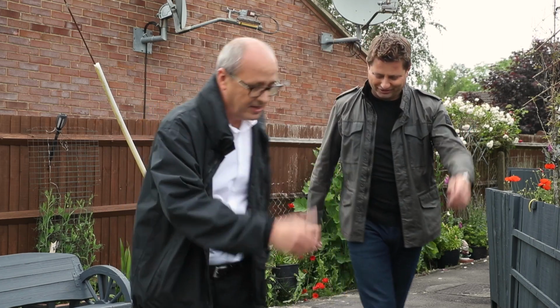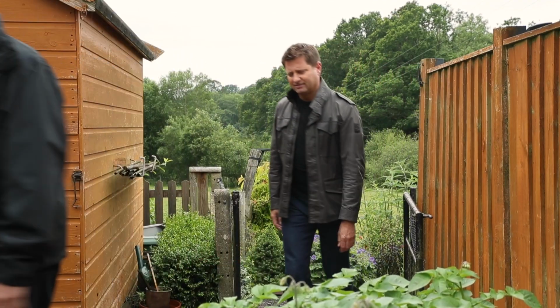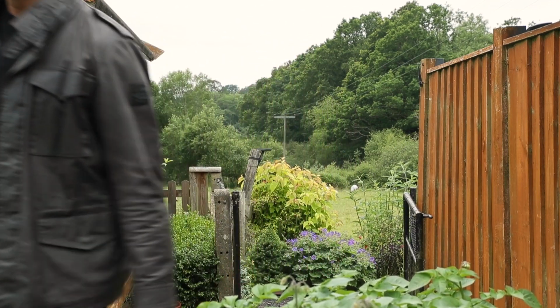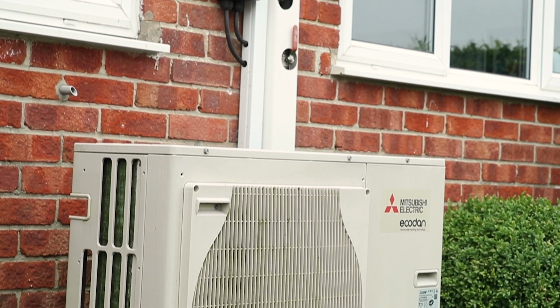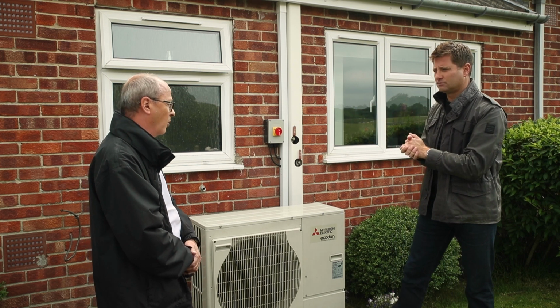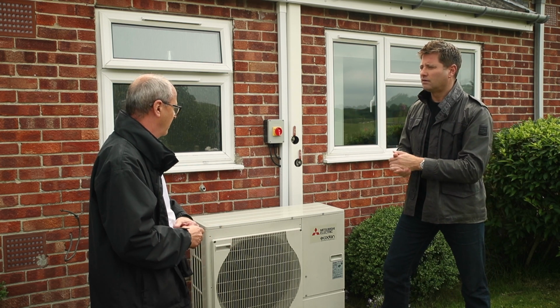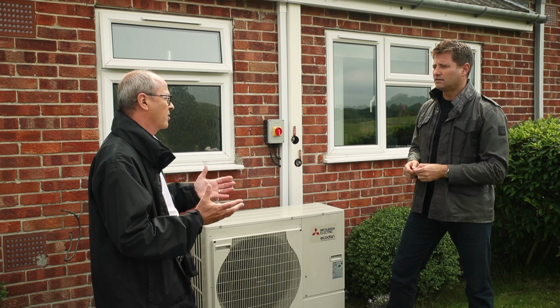First off, I'm meeting Kim from Faulkner's, Sovereign's local heating contractor. So Kim, we're standing alongside the Ecodan unit. How does it work? Well, it harnesses the heat in the atmosphere. It draws through this fan and it converts that heat into hot water. And with the existing property, did it run on gas before? No, we're in an off-gas area and the only choices are oil, solid fuel or electric storage heating.